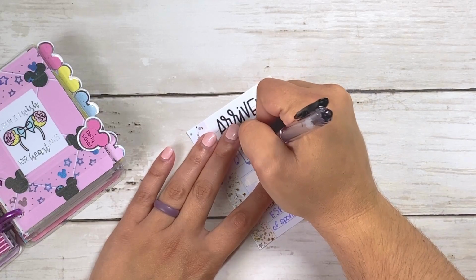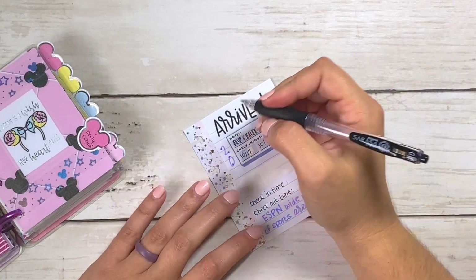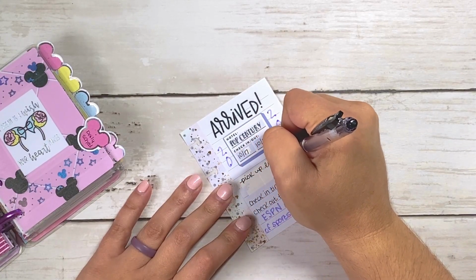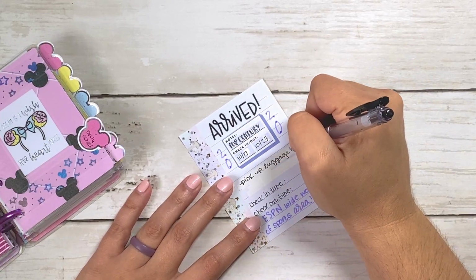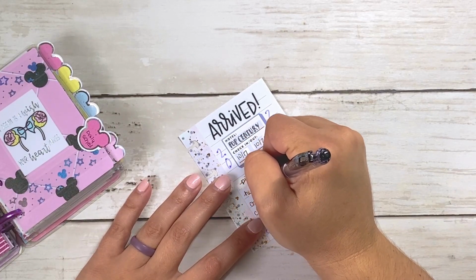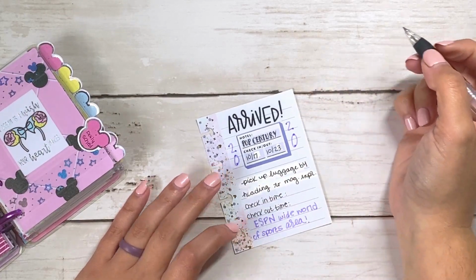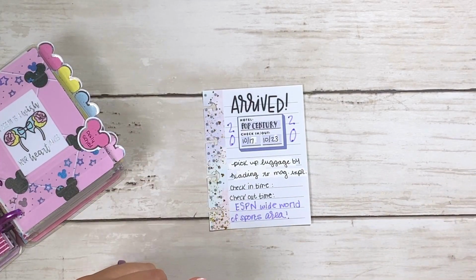So we're just going to change this to 7, and we're going to change this to 3. And I'm just going to write pick up luggage before heading to Magical Express. And I'm not going to be able to highlight that part, so maybe I'll add a sticker in.